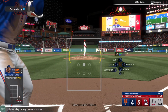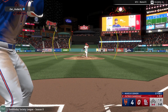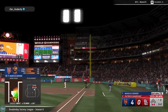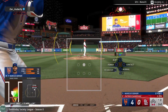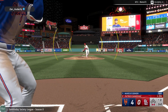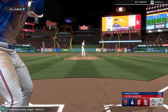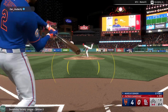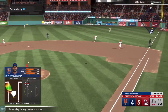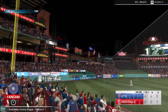Outside low, 1-0. Swing and a foul out of play. That's down and in. Definitely a swing and miss, slider down and in. He finished that really well. Just couldn't get him to offer at it. This one popped up. He's got it. And that is out number 3.